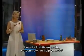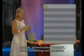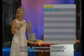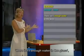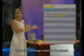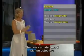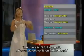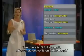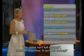Let's look at those on the screen now to help you, okay? Enough, when something isn't sufficient. There isn't enough water in the glass. There isn't enough money. Then we can also use it with an adjective. The glass isn't full enough. After an adjective, it isn't full enough.